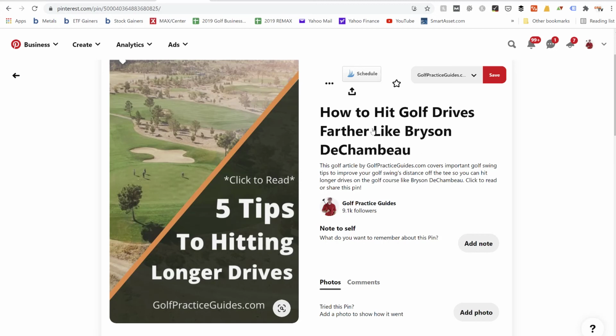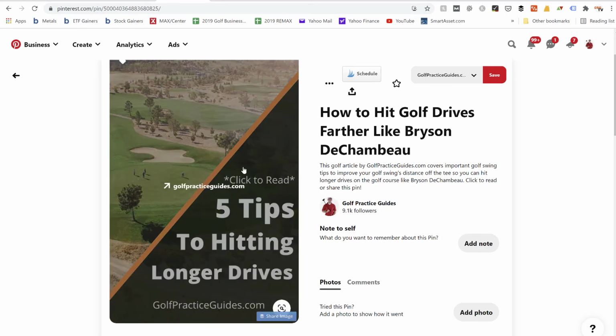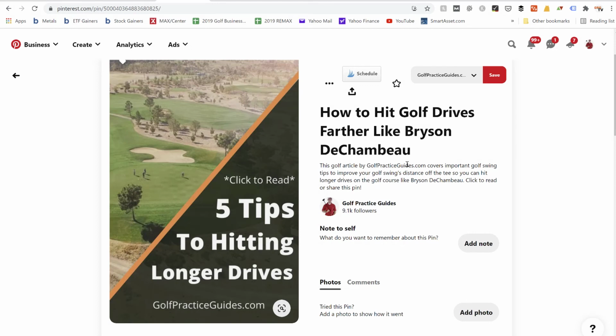So in a combination of what keywords you put in your title, as well as the combination of keywords you put down here in your description, and your file name, putting some keywords in the file name, that's all going to help tell Pinterest what kind of keywords this pin is about to show for in the search results.